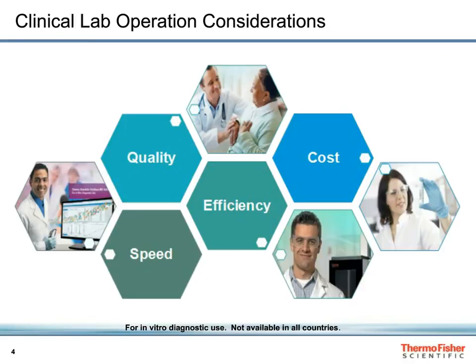The Merriam-Webster Dictionary defines the word efficiency as the ability to do something or produce something without wasting materials, time, or energy. Clinical laboratories must produce many analytical results of the highest quality as quickly as possible and as economically as possible.